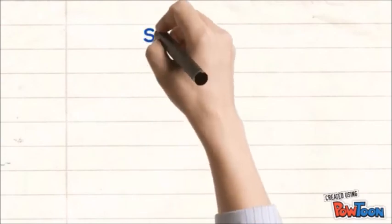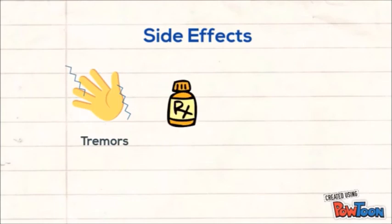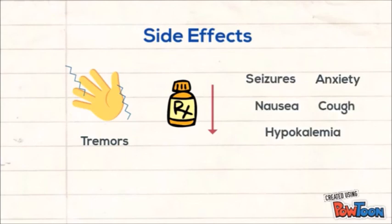Other side effects of beta-2 agonists may include tremors due to the activation of beta-2 receptors in skeletal muscle. Tremors can be reduced by lowering the dosage of the medication. Other side effects may include seizures, anxiety, nausea, cough, hypokalemia, and hyperglycemia.